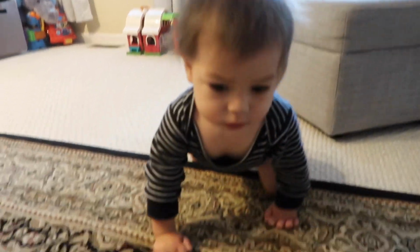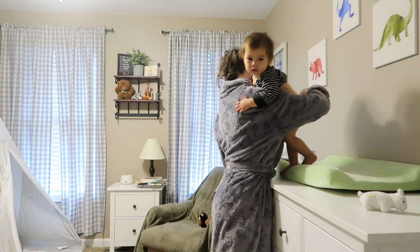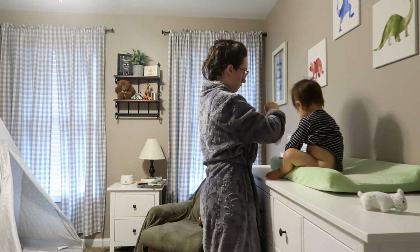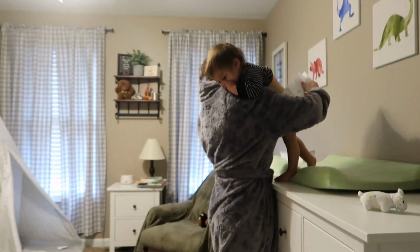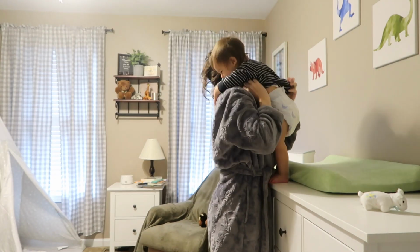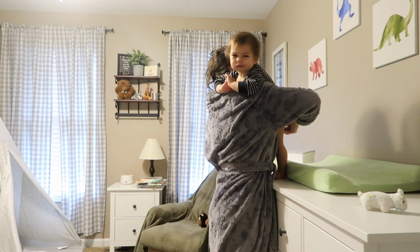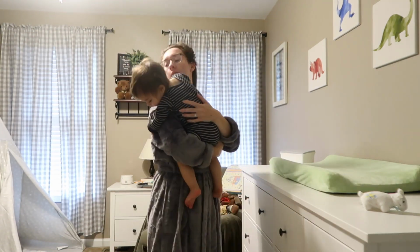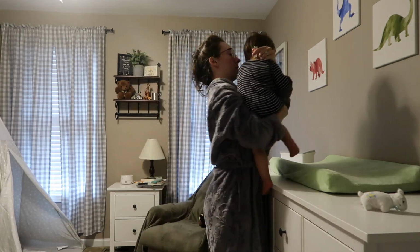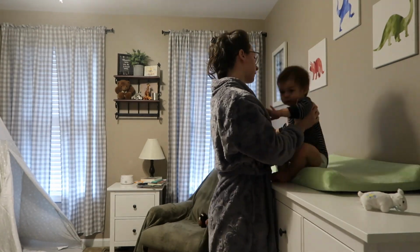Once Lincoln's fed and we're both a little bit more awake, we head back upstairs for a diaper change. I'm not gonna lie, moving this step of our morning routine to after I nurse him is partly for my sanity. Changing his diaper is a major struggle these days. Has anyone else's kid mastered the alligator roll? Because mine definitely has. As we finish up the diaper change, I also use this opportunity to roll an immunity-boosting essential oil rollerball on his back.